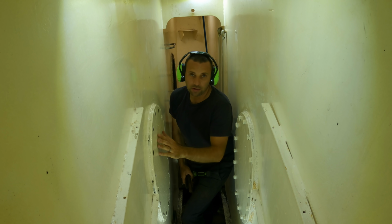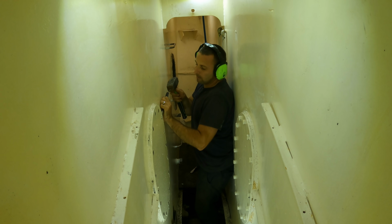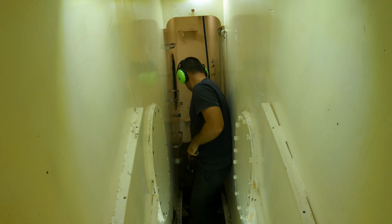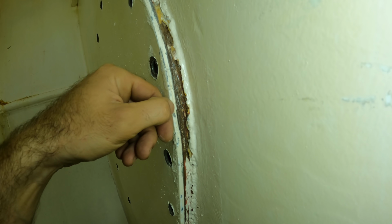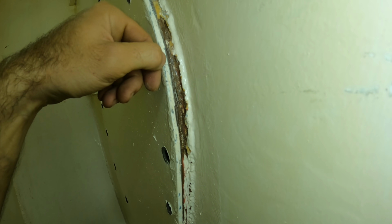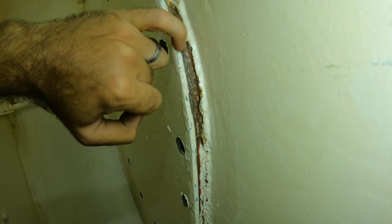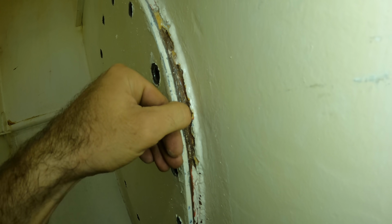In order to get this hatch off, I've got a couple of small adjustment tools. Just gonna see what it's gonna take to get it free. There's not a lot of room between the steel, which is part of the challenge. This is the edge, and you can see the white part here, that's the lid, it's basically painted steel, and then this part here is welded onto the bulkhead, and the gap in between is only about half a millimetre. That's what I'm trying to get the cold chisel into that gap there.